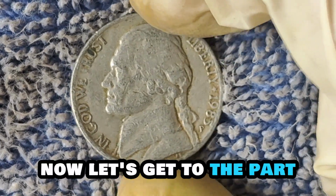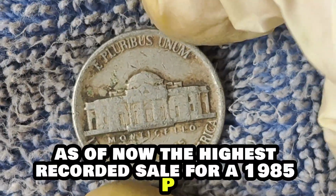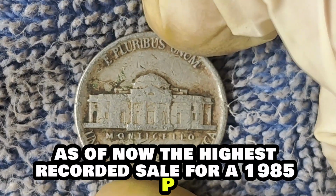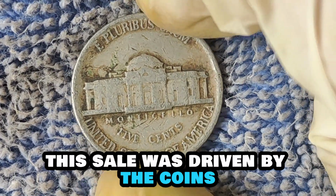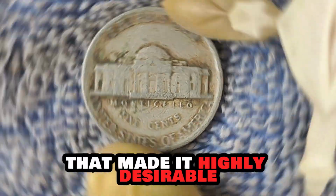Now, let's get to the part you're probably most interested in, the market value. As of now, the highest recorded sale for a 1985 P Jefferson nickel reached an astounding $1.8 million. This sale was driven by the coin's near-perfect condition and a unique minting error that made it highly desirable.